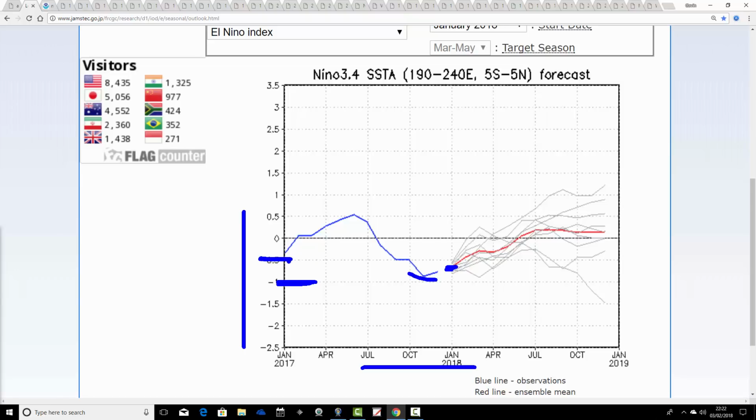And this essentially is ENSO neutral here: anything from minus 0.5 degrees to plus 0.5 degrees. This would be ENSO neutral on the colder side, and this would be ENSO neutral on the warmer side. But anything between half a degree above average and half a degree below average is essentially ENSO neutral, and that's where Jamstech is taking things through the spring.